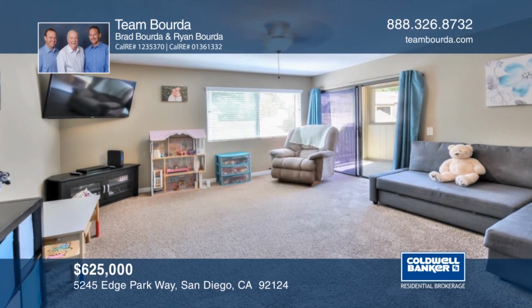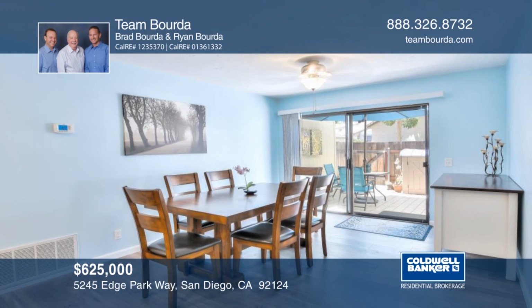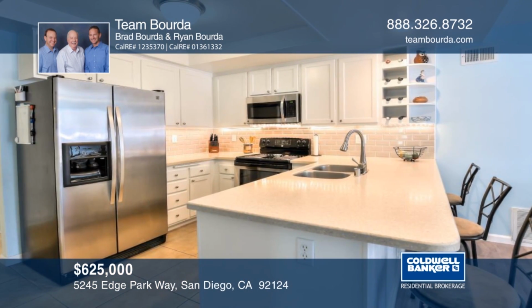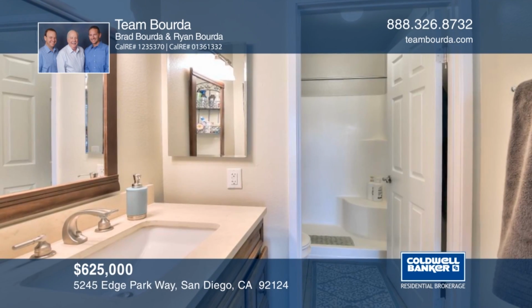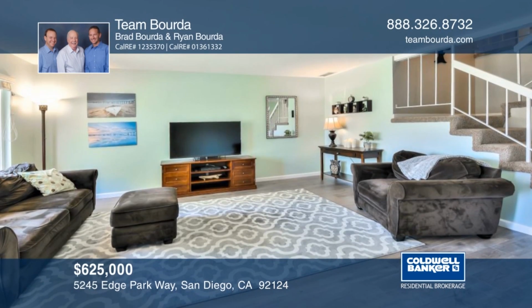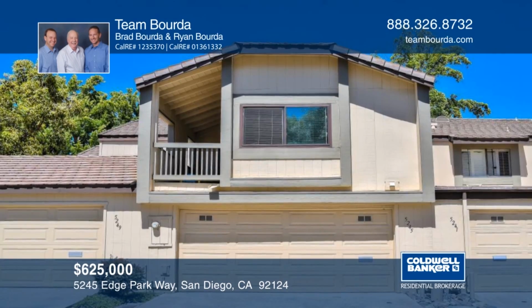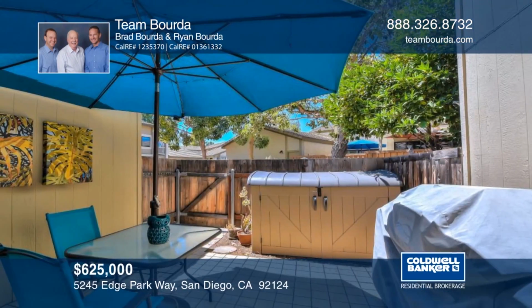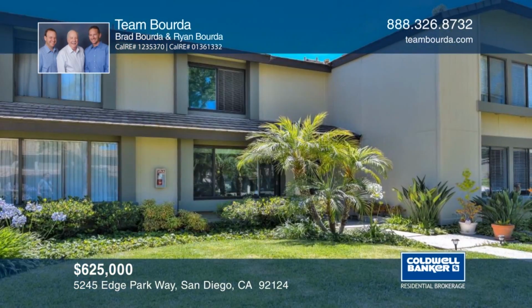Come see this large four-bedroom townhome in Villa Monterey before it's gone. The quiet greenbelt location is tough to beat. The seller has recently updated the kitchen and bathrooms. Other notable features include dual-paned windows, updated laminate flooring, central heat and air conditioning, a two-car direct access garage, and a bonus fourth bedroom with a balcony. The private back patio has plenty of room for a table, chairs, and a barbecue. Team Borda can tell you more.